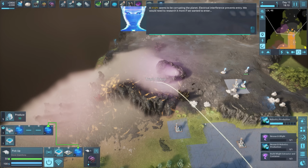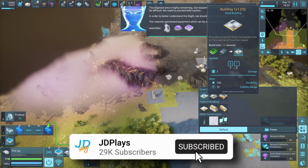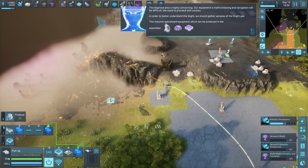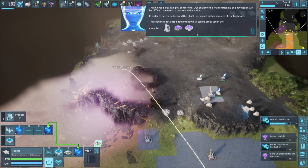Electrical interference prevents entry. We would need to research it more if we wanted to enter. We also got interrupted by Elaine. Yeah. This blighted area is highly concerning. Our equipment is malfunctioning and navigation will be difficult. We need to proceed with caution. In order to better understand the blight, we should gather samples of the blight gas. This requires specialized equipment which can be produced in the assembler.